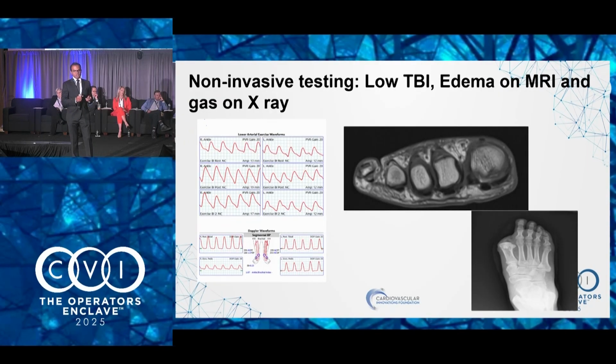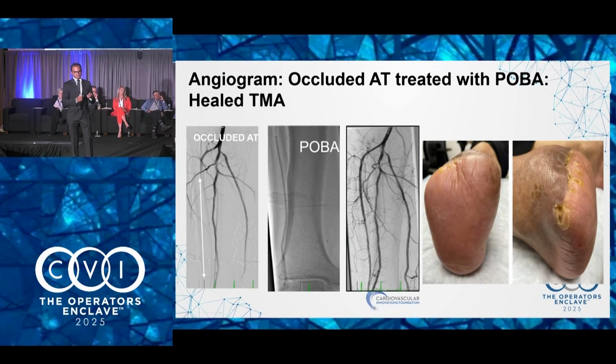So these were the non-invasive testing. He did have low toe brachial index. On the MRI, there was clearly presence of gas, and same thing that you appreciate on the X-ray. So he underwent amputation, and that was followed by angiogram. As you see on the angiogram, there clearly was occluded anterior tibial that was treated with POBA, and the flow was established into the anterior tibial. So these are the images of healed transmetatarsal amputation site.